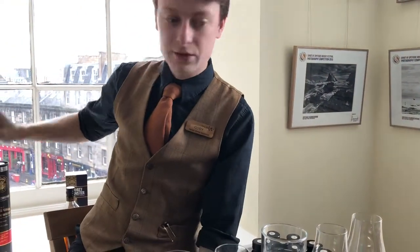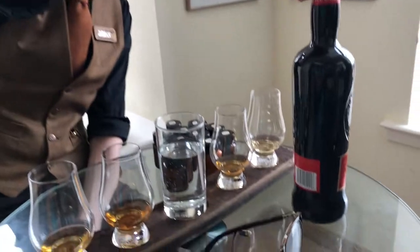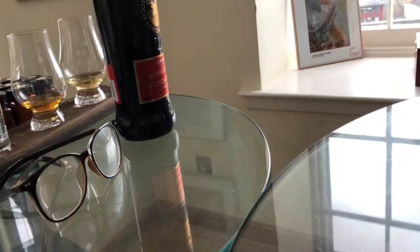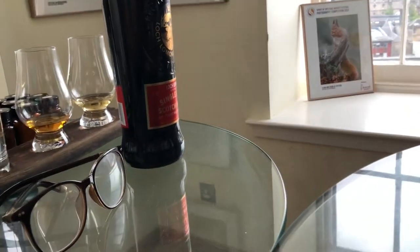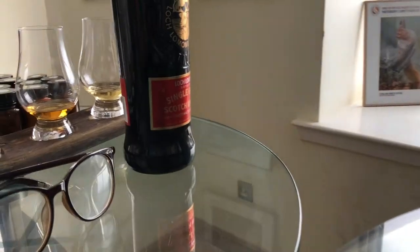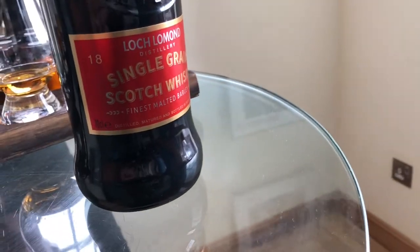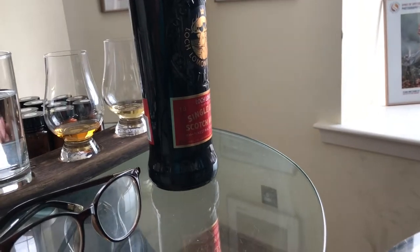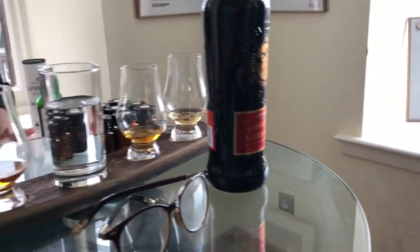So we are starting on something interesting. This is not a single malt whisky. This is not a blended whisky. This is not a blended malt whisky that we talked about with Monkey Shoulder. This is a single grain whisky. So this is basically whisky that's come off of one of those stills, but I've not added any single malt to it. Now, basically what I said before was that that whisky tends to be quite light and not have much to it. So why would you want to drink that?